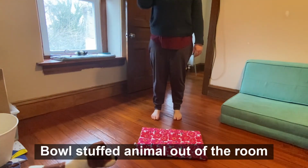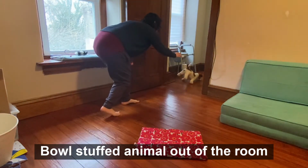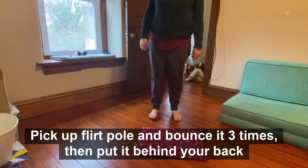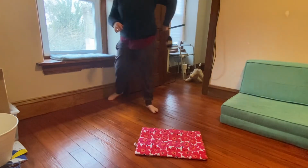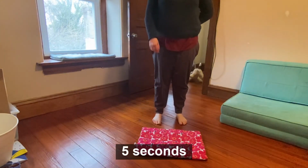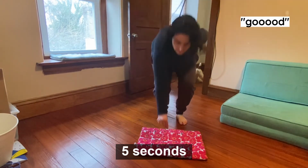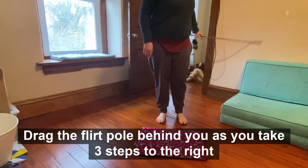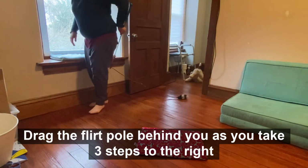Bowl stuffed animal out of the room. Good. Pick up flirt pole and bounce it 3 times. Good. 5 seconds. Good. Drag the flirt pole behind you as you take 3 steps to the right. Good.